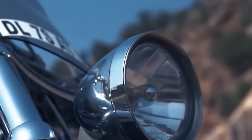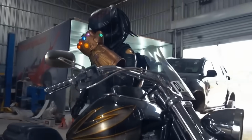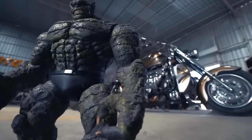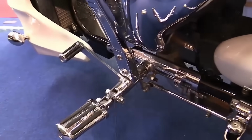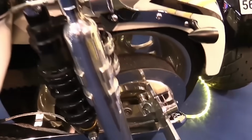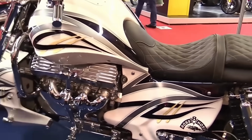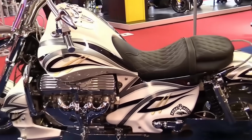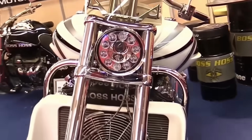Have you ever looked at a perfectly good motorcycle and thought, you know what this needs? A Chevy small block V8 engine. No? Well, someone did. And that's how we ended up with the Boss Hoss, the motorcycle equivalent of putting a jet engine on a shopping cart. The Boss Hoss isn't just big, it's comically oversized. Powered by a 350 or 502 cubic inch V8 engine because apparently 100 horsepower wasn't enough. This monstrosity weighs in at over 1,100 pounds. That's not a typo. It literally weighs half a car's weight.